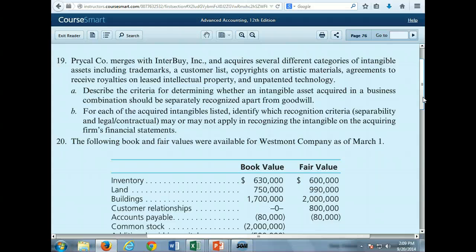Trademarks. They generally can be sold, right, on their own. And generally those trademarks also do have legal criteria associated with them. If we look at copyrights on artistic material, they can also be sold separately, and they usually have contractual rights or obligations also. If we look at agreements to receive royalties on leased intellectual property, we can't really sell an agreement to receive a royalty, but they definitely have a legal or contractual obligation, right? It's in writing somewhere that we're receiving that.